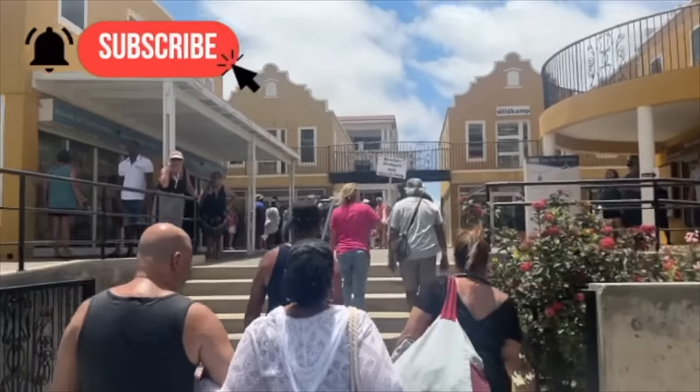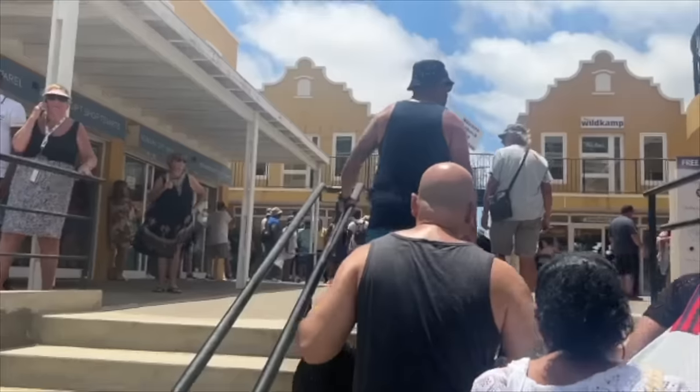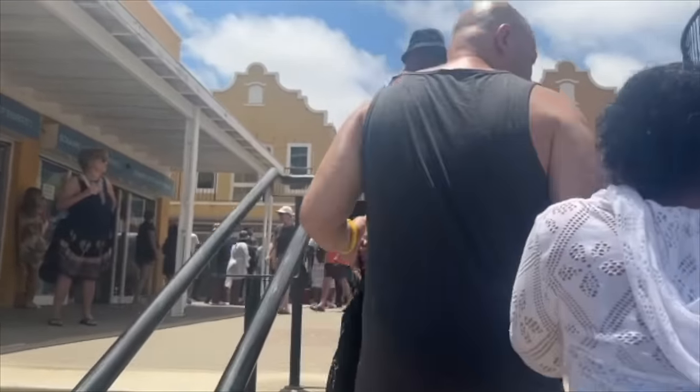We're in Bonaire. Stop number 2 of the ABC Islands. First time here.